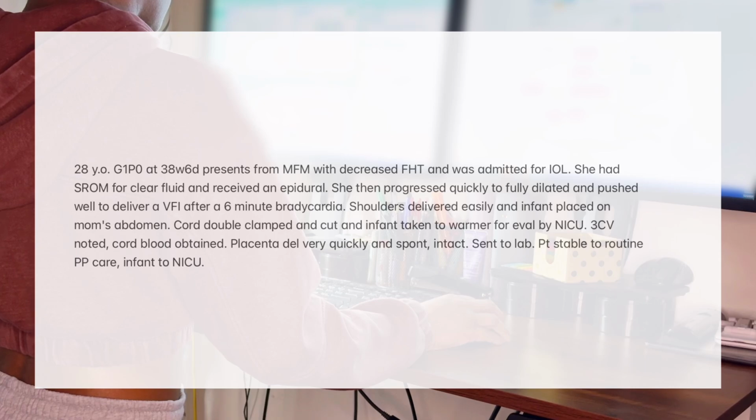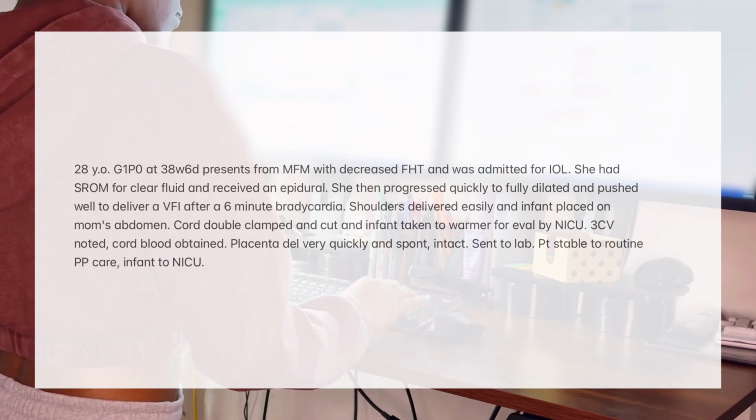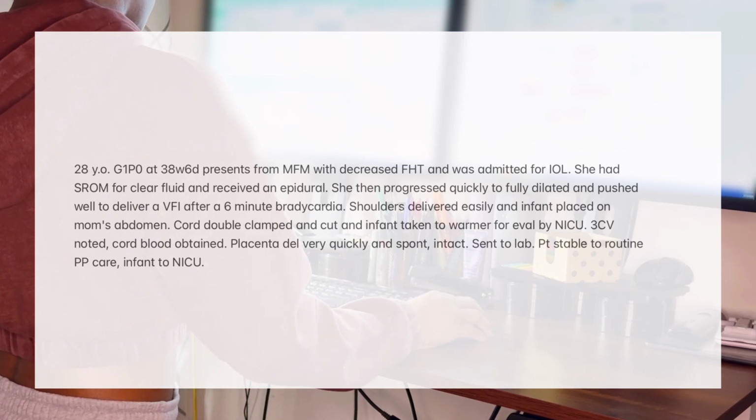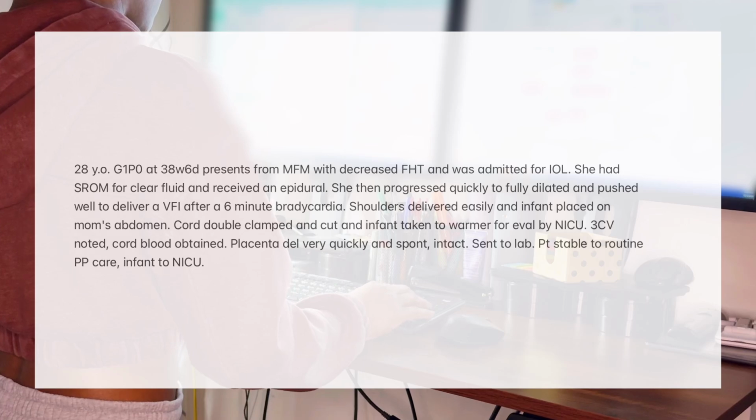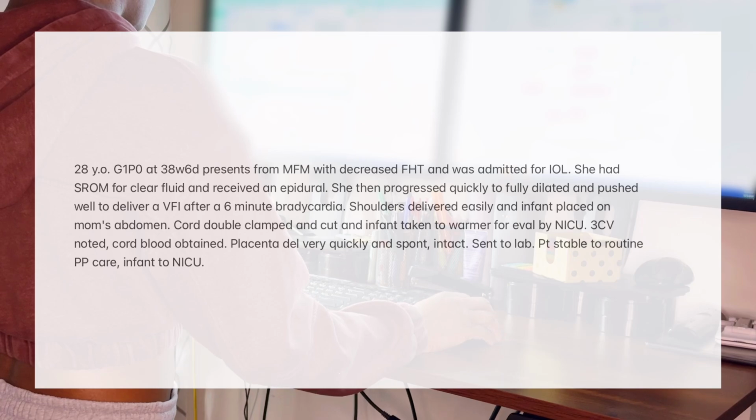After a 6-minute bradycardia. So the baby's heart rate is still decreasing or slowing down. So we want to use the diagnosis 076 for that. And then shoulders delivered easily and infant placed on mom's abdomen. So you want to make sure that the shoulders are always delivered with ease, or some type of documentation that says that there was no complications, because there is a diagnosis code for shoulder dystocia, meaning the shoulders aren't coming through the vaginal canal easily.